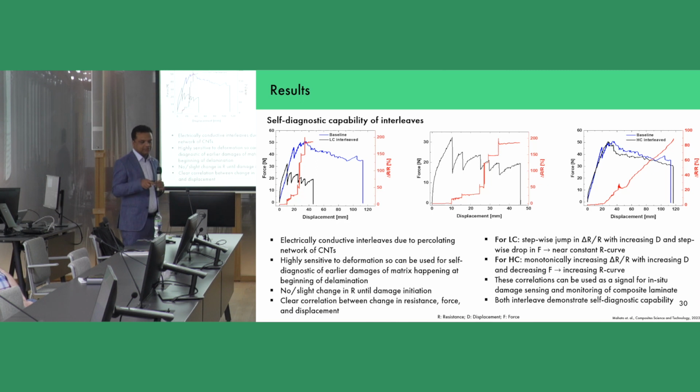Displacement here again correlates with the crack length. And here you can see for LC interleaved, till the damage initiation there is no change, and then we see a stepwise jump in the resistance value, which again correlates perfectly with the stepwise drop in the force during the DCB test. And for HC interleaved laminates, the initiation is somewhere here, and we see slight change in resistance till the initiation point, and then the resistance increases monotonically and the force decreases monotonically until the end of the test. So there is a clear correlation between force, displacement, and change in resistance. These characteristics of these interleaved laminates can be used for self-diagnostic purposes.